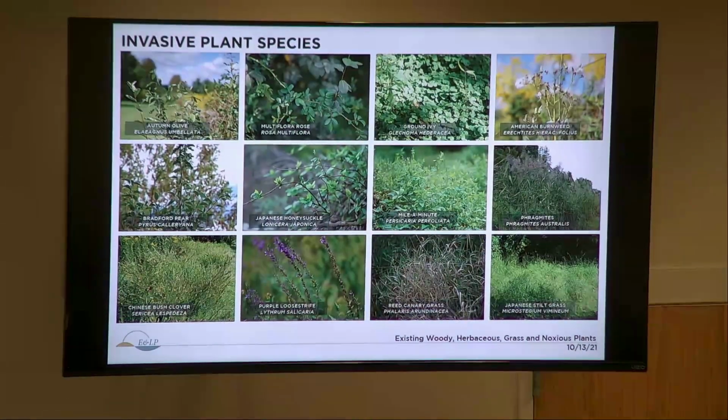There are some invasive species present throughout, both in the meadow areas and back in the woodlands. Some of the highlights that could cause the most issues are actually backed by the transmission lines, including Phragmites and a weed called mile-a-minute. Those could really get out of control if not managed or removed from that transmission line area. But there are spots in need of management throughout the site as well.